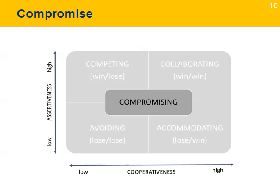The compromising style is in the middle levels of assertiveness and cooperation. Use of this conflict resolution style means that the person wants to find some expedient, mutually acceptable solution that partially satisfies the concerns of both parties. Nobody fully wins, but nobody fully loses in the conflict. It is an agreement to resolve the conflict where both parties make some concessions.